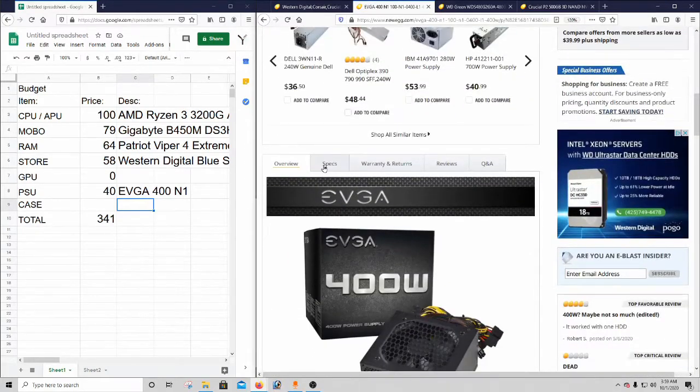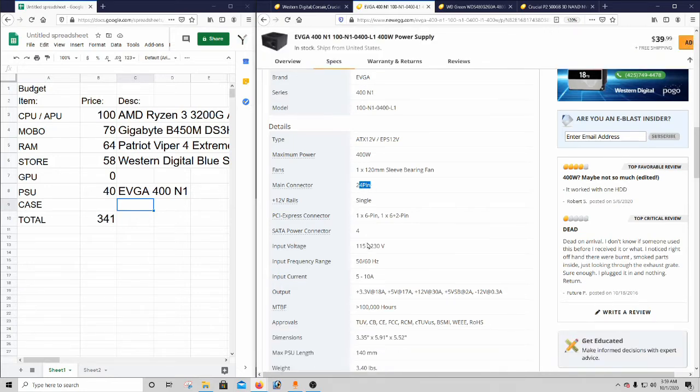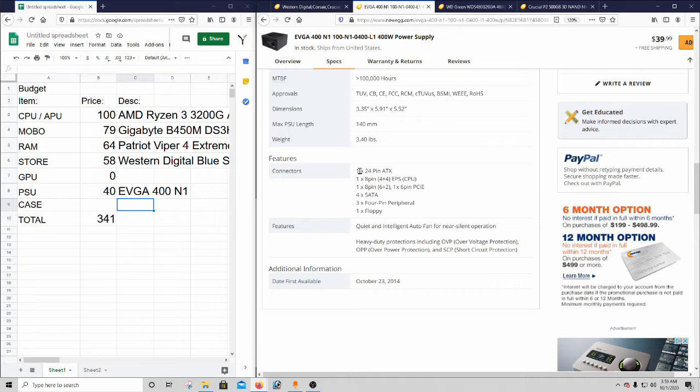So we scroll down here to specs, and it's going to tell us. Remember when we looked at the motherboard to see? It says the main connector, it's got the 24 pin. Where does it show? Okay, here it is. Connectors. It's got the 24 pin ATX.